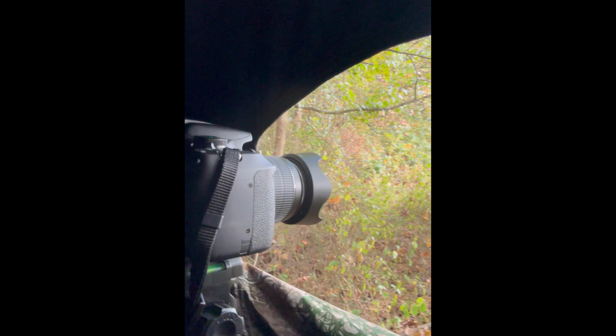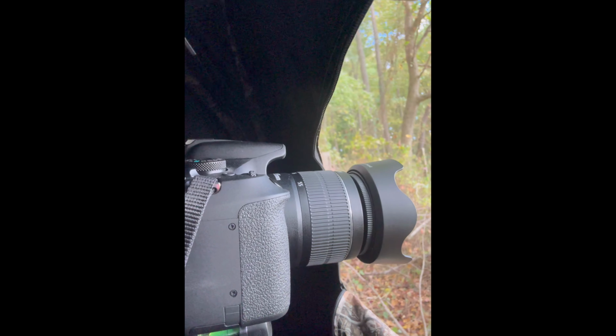I got a little something I added to the arsenal, the video arsenal. Not bad, right? Let's hope it pays off. I have a zoom lens too, in case they're across the field, but I didn't bring it. I'm just trying to, you know, take baby steps.